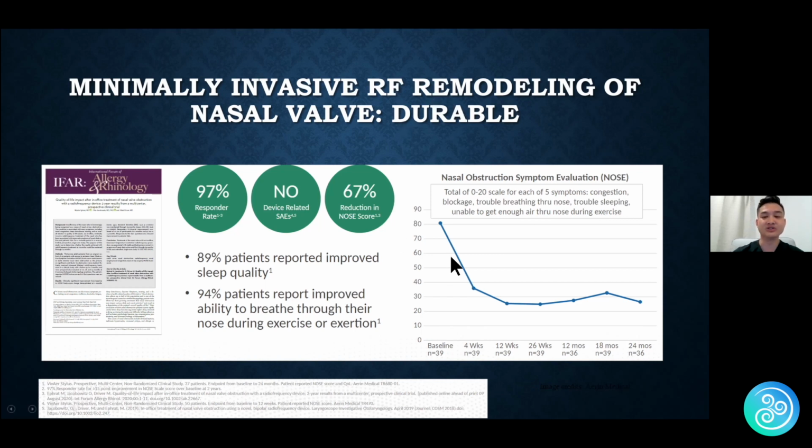And they've done longitudinal studies, right? So you can see here that long term, you get maintained improvement. The NOSE score, or nasal obstruction symptom evaluation score, starts at around 80 and then ends up in the 20s to 30s, and it maintains that benefit over years. That's some pretty good long-term benefit. And it's minimally invasive, so even if you had to repeat it, patients would easily do it again. I actually haven't had to redo anybody's, but that's technically an option.